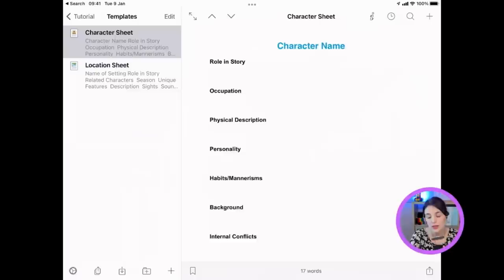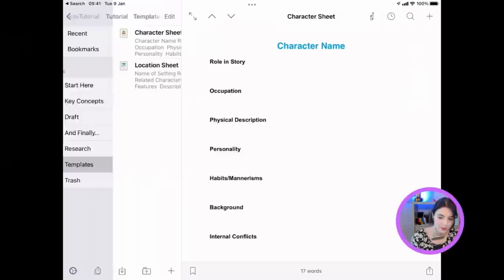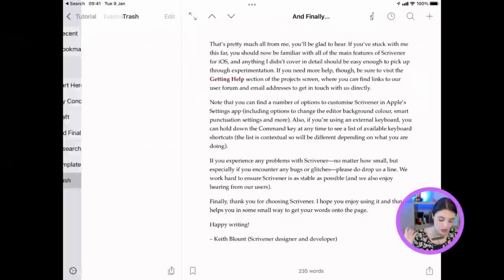So I actually had a bit for, you know, don't want to lose this. I think I literally called it don't want to lose this. And then I kept those in there. This has templates in here. There's also a section for research. This is the tutorial one. So it's got lots of different bits in. And of course, it's got trash.